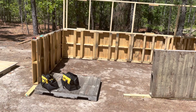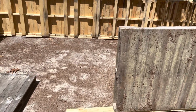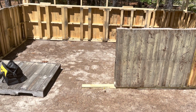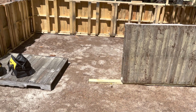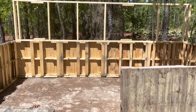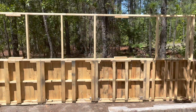I got 2 more pallets to put on, and then I'm gonna cut a door, like right in between here somewhere. Just cut right into the middle with 2 of the pallets and put the door right in the middle. So basically, the middle 2 pallets is where the door will be sitting, kind of in the middle with this beam, with this stud.